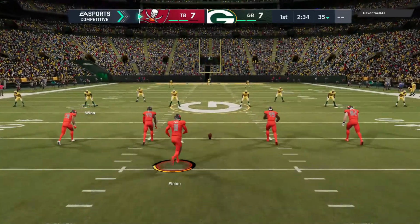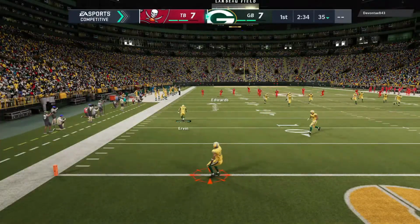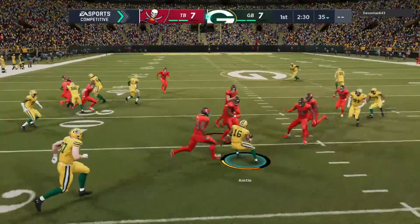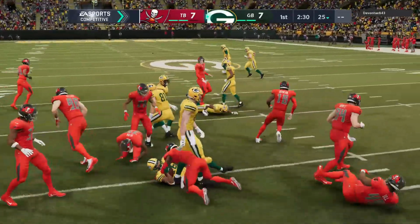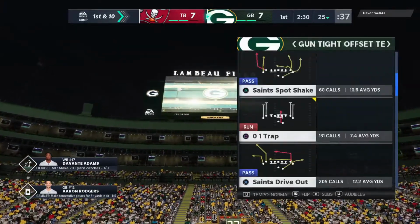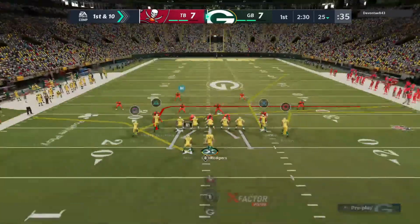Each team's had it. Each team has scored. 7-7 here as the kick's away. And the tackle going to be made right there at the 25-yard line. At their own 25-yard line. About set to get this drive started.